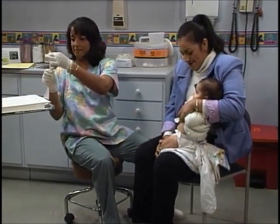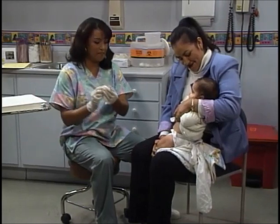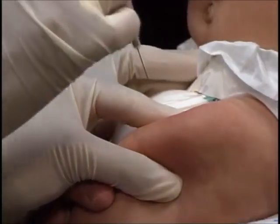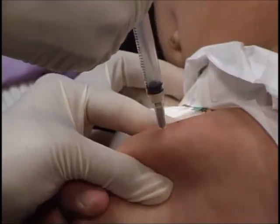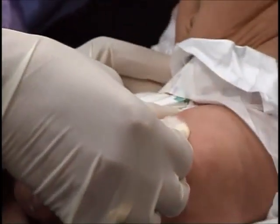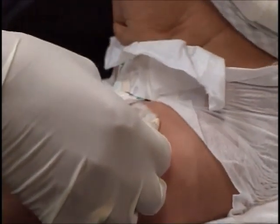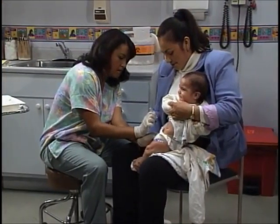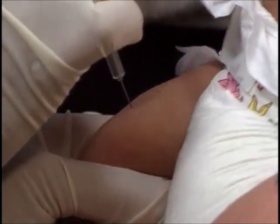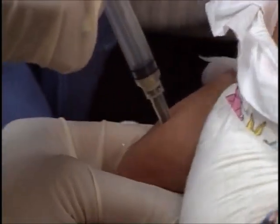The second shot will be the combined Hib and hepatitis B vaccine. She will administer it in the same muscle, but at least an inch away from the first shot. Apply pressure to the site with a dry cotton ball while mom comforts the baby. The pneumococcal conjugate vaccine is an intramuscular vaccine, and she is giving it in the right thigh with a 1-inch needle.